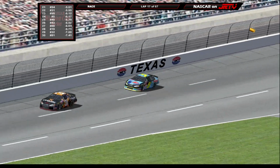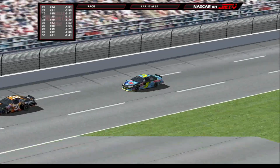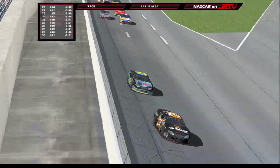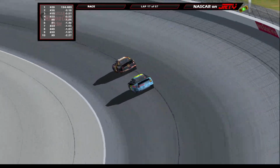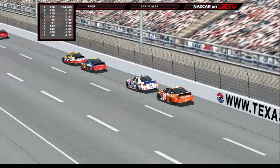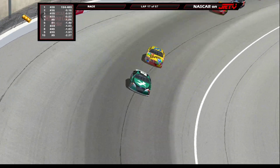That Finding Nemo paint scheme, a movie coming out in just a few weeks' time. So maybe people will go see that now that it's on that number 5 car. What is it? Finding Nemo. It's apparently a story about fish.